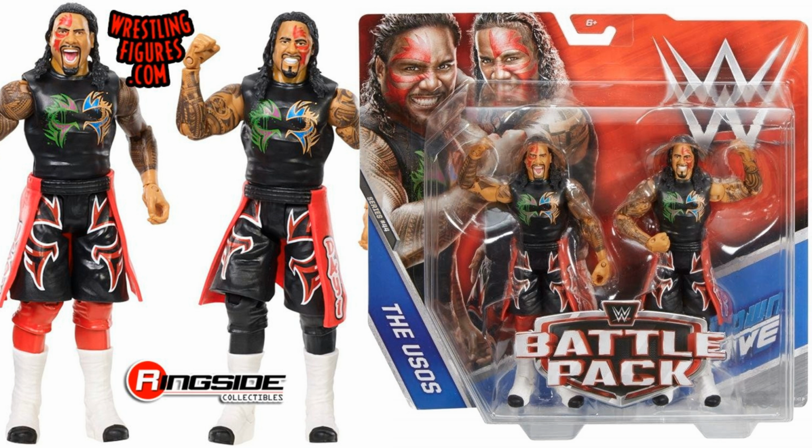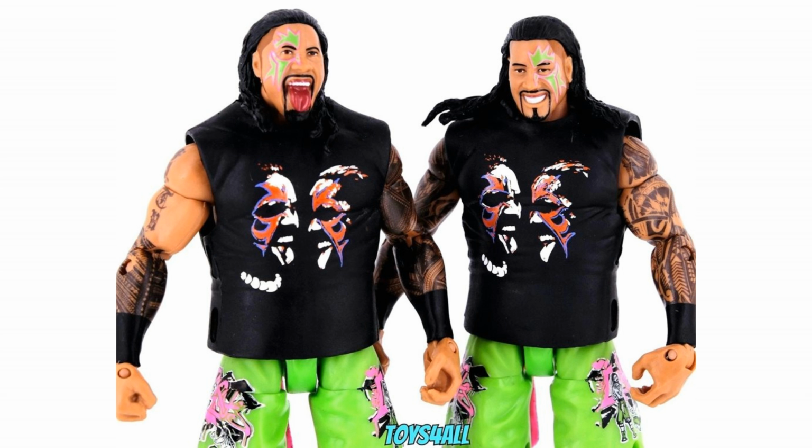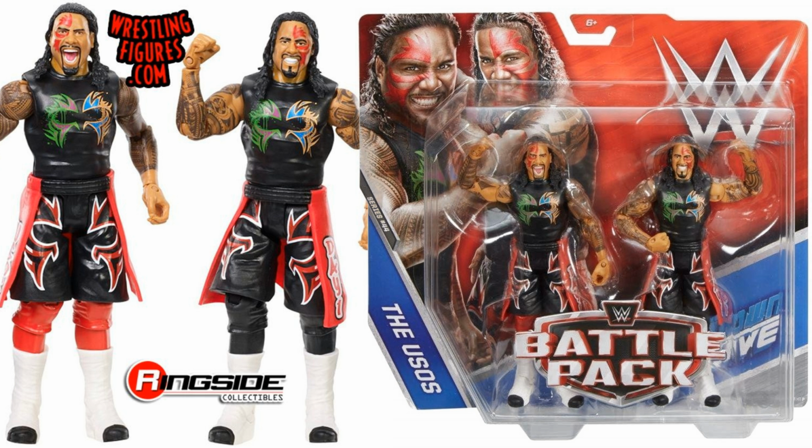The Usos, this is obviously before they turned heel. I think Battle Pack 44 looks pretty cool. It's actually got like face paint logo motif on their t-shirts as well. So kind of really captures their characters around this time. So yeah, they've made a few battle packs, even some elites of the Usos where they had face paint. But I think this Battle Pack 44 just kind of pops a little better.